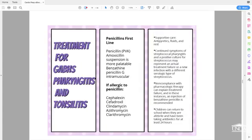All right. So treatment for GABHS. I'm going to say this over and over again until I say this too many times. Penicillin, amoxicillin. How do we treat strep, guys? Penicillin, amoxicillin. I know you're getting annoyed at it, but I can't tell you how many times I see providers prescribe things that don't need to be prescribed for strep. We can still safely treat strep with penicillin VK and amoxicillin.